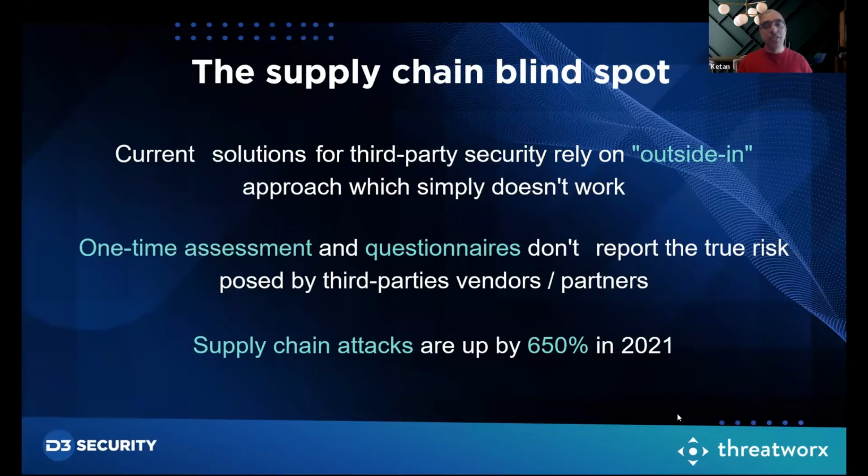And today, the approaches that we're using to assess the posture of your third parties or your vendors are basically outside in. You're looking at the perimeter, the public assets or public presence of your vendors, and just assigning a risk score to them. That sort of approach is practically very vague and not enough to give you a true insight into what's going on. Then again, everyone who's been associated with a vendor management program will know we are still doing these honor system based one-time assessments and questionnaires, which are not very useful to judge the true risk.